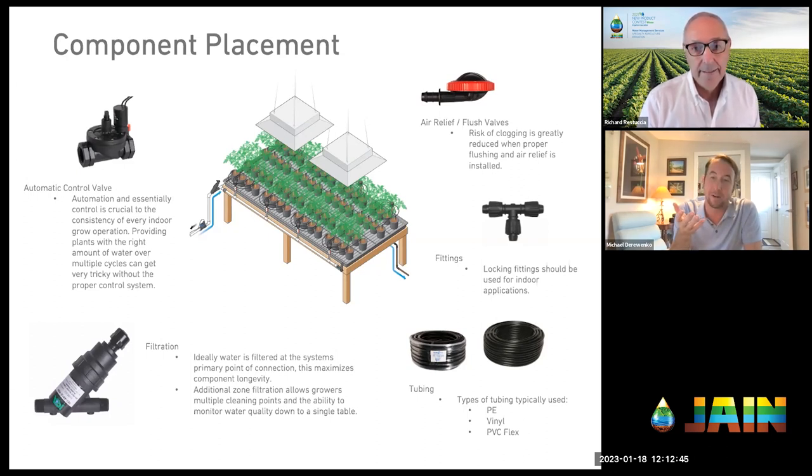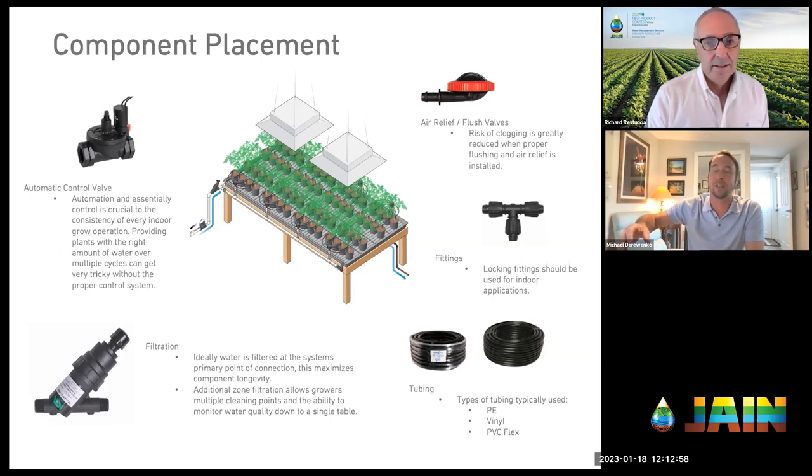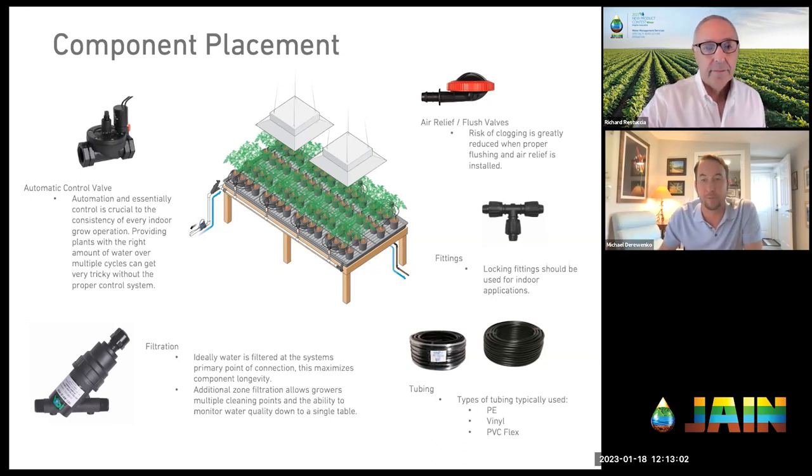It really doesn't matter, we'll talk about friction loss. You're going to have a smaller pipe coming out of that valve. It's harder to move large volumes of water through smaller pipe. So you can use 1.5 to 2 inch lines into the rooms, bring a lot of water in, and then segment it once you're in the room.